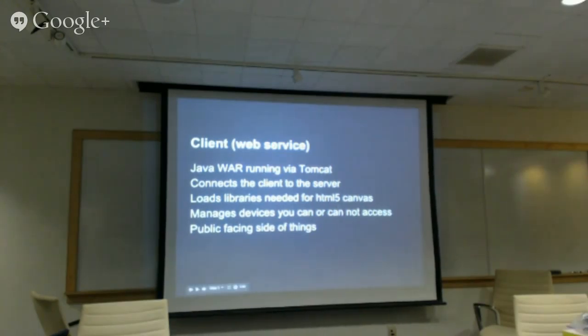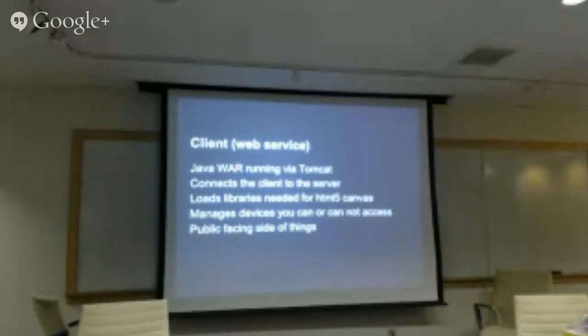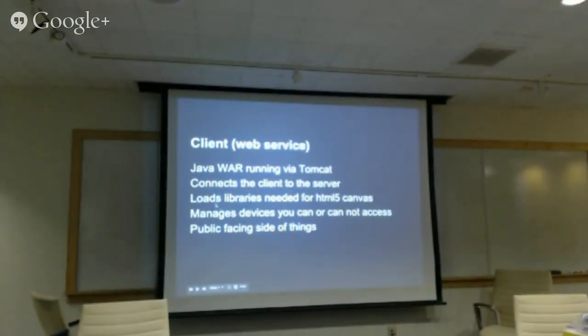Okay, so the Java war is running on Tomcat 8 right now. It connects the client to the server, and it doesn't actually do a whole lot of wrangling. It literally lets the translation of the server map straight through to the client, but it all is using HTML5, Canvas, and reactive design JavaScript stuff. So it's lots of fun.